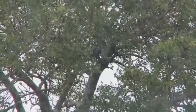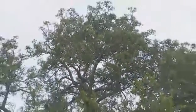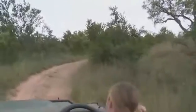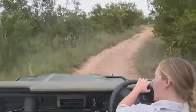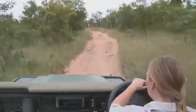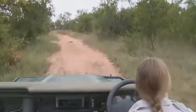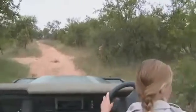Oh, there he goes. Oh, I can hear the Admiral's whistle of the grey hornbill. What did you think the bird was? I thought it could have been a goshawk, but that barring on the back is really throwing me. That's why it'd be nice to have seen the head.